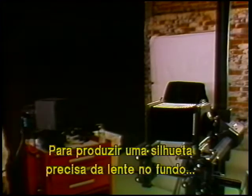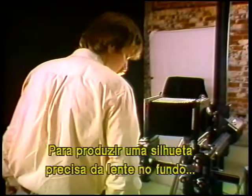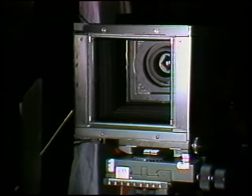To produce an accurate silhouette of the lens on the background, Collins places a 650-watt quartz light directly behind the view camera. To protect the ground glass from heat damage, it has been removed and replaced with a sheet of Roscolux Tough Frost, turning the camera into a projector of light.